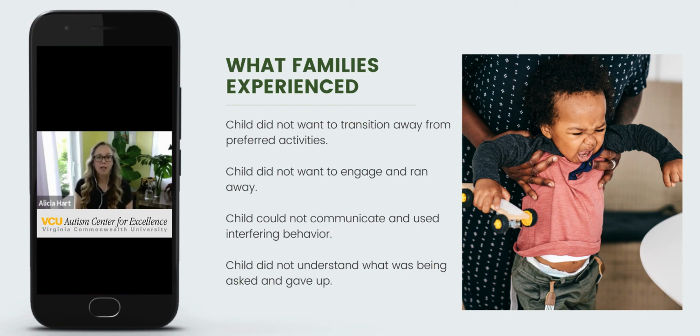Well, I can tell you what I would have experienced if my son were 3 and going through this, right, as a preschool student. I could tell you right now, there's no way that my child would want to transition away from what he is doing at home, one of his preferred activities, which at the time was Thomas the Train. There's no way he would want to transition easily away from playing with Thomas the Train to doing this activity that's been sent home by the teacher. I would have had a very difficult time engaging him, and he probably would have ran away, right?